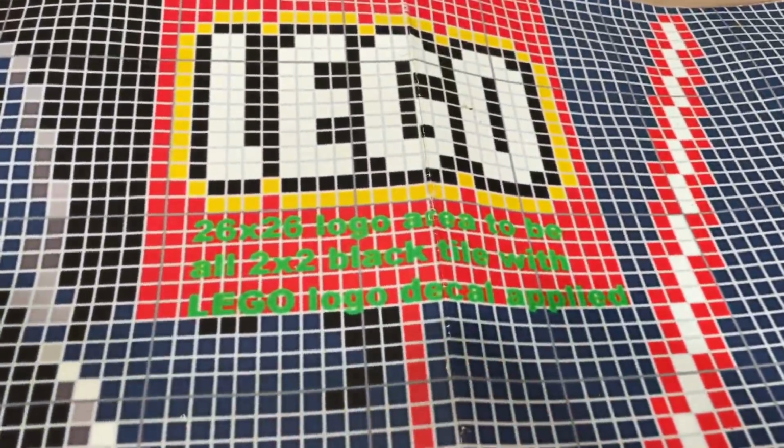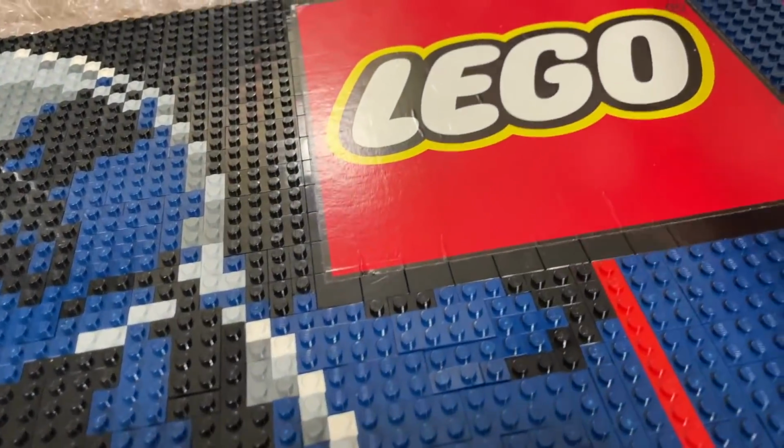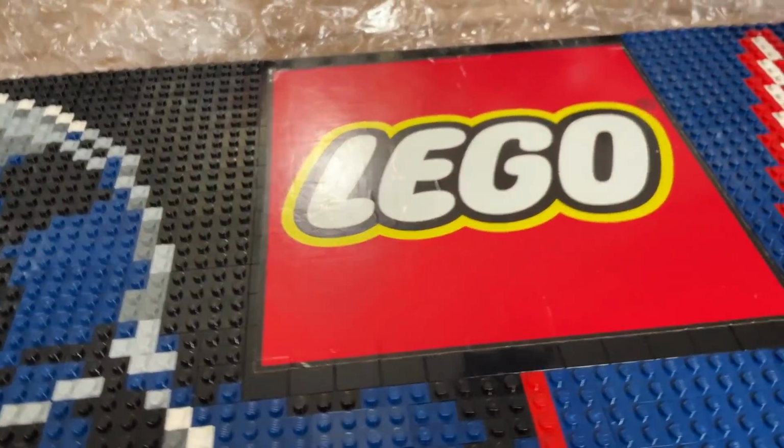I'm not exactly sure. And at the top of this piece here, it's hard to read because green on red is kind of an odd color scheme there, but it says 26 by 26 logo area to be all 2x2 black tile with LEGO logo decal applied. And so we'll get this out of the way. Looks like they did a pretty decent job with that LEGO logo decal, maybe a little off center, but certainly still good.